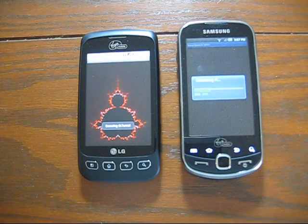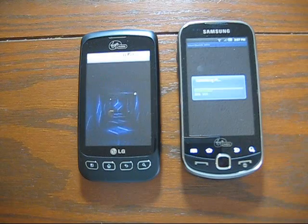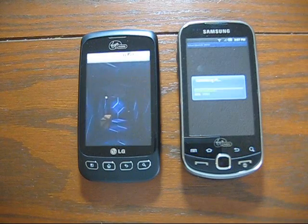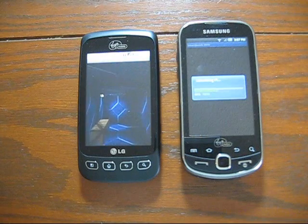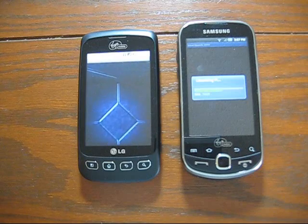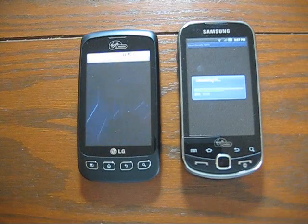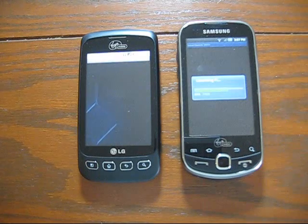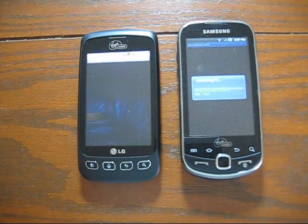So while I'm letting those run, I'll just talk about my general impressions of the phone. The call quality on both is quite good. I haven't had any problems with that. But in just about every respect, I would say that the Optimus is the superior phone to the Intercept. It has a clearer, high-resolution screen, text is easier to read, you have more pixels to work with, you can see more of a web page when you load it.